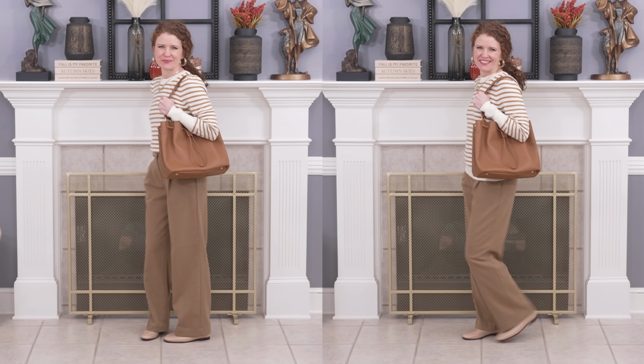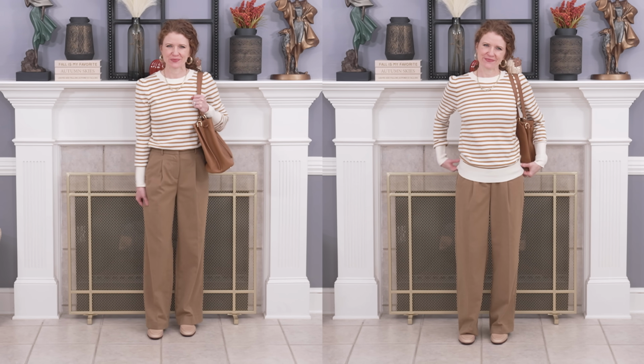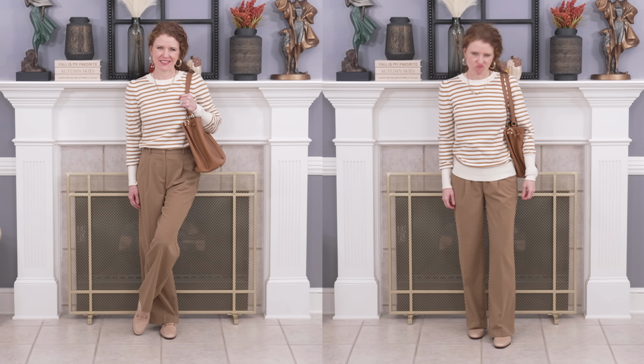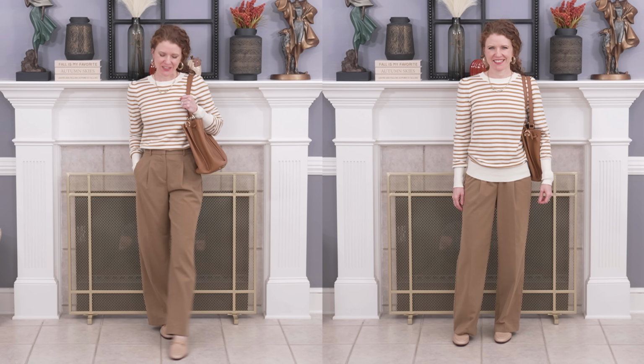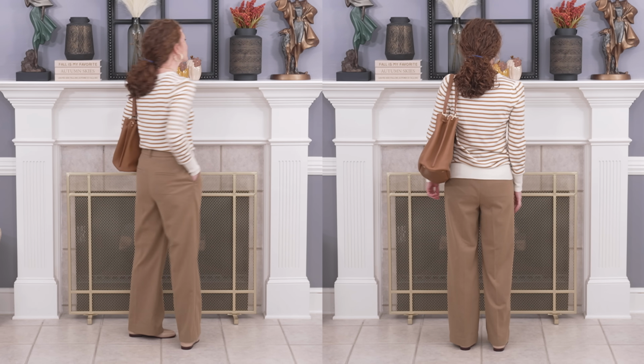And so I'll show you the two examples here with the camel striped sweater, because one I tucked the sweater in and the other one I did not. And you can see a very big difference here in this outfit. So the one tucked in just gives me some shape. It gives me the right 1/3, 2/3 ratio, and it looks really good even with the loafers.